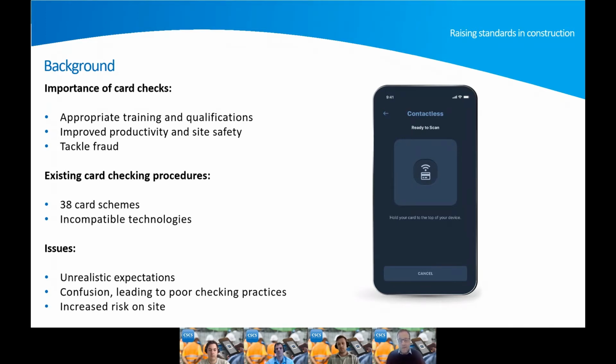And the reason for not being able to reach that particular goal, that particular objective, is that we, the card schemes, over a number of years, have inadvertently placed barriers that prevent employers from adopting 100% card checks using smart technology. And those barriers really boil down to the fact that there are numerous technologies and numerous processes available to check cards.